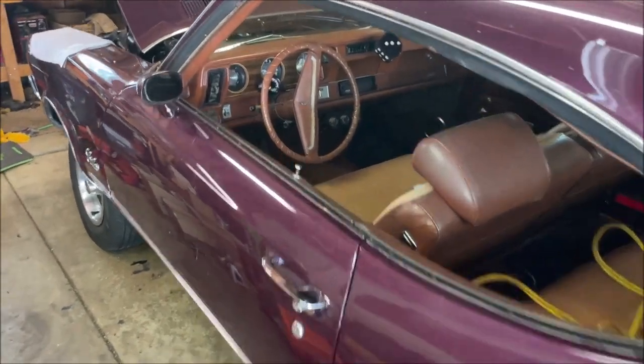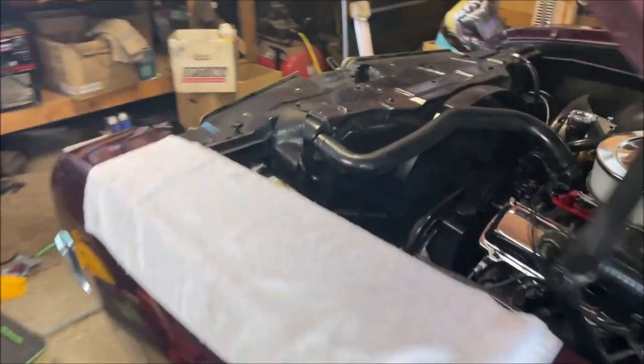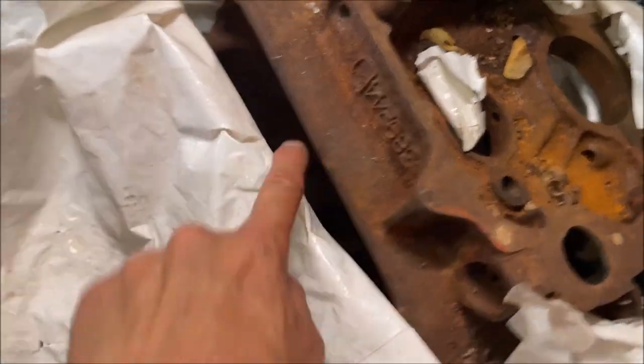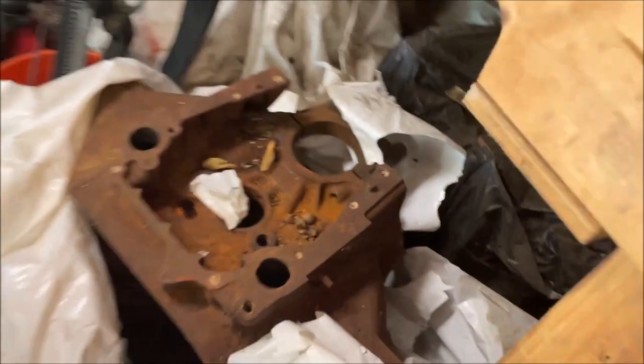Oh, and most importantly, somewhere along here, it's going to get a new motor. I'm going to do work on that motor just to get it to run well for now. You can see here, this ridge means this is a big block. This is an Oldsmobile big block. And I don't remember which one this is. I could find out.